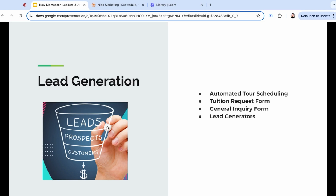The reason why this should be front and center is because what sells Montessori? The tour. People coming in, seeing the environments, meeting the staff. That is usually what blows parents away and makes them realize that Montessori is absolutely the right choice. Another great lead generator to optimize your website before running Google Ads is having your tuition request form.